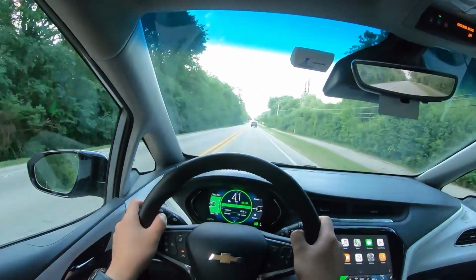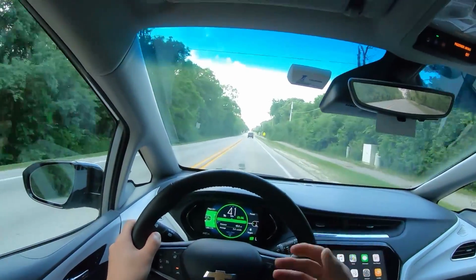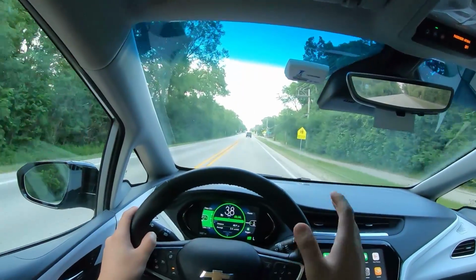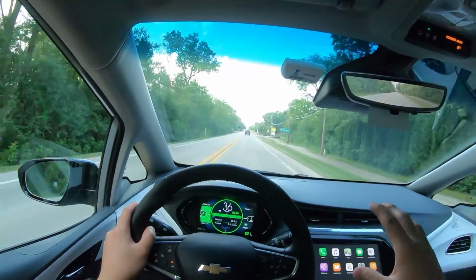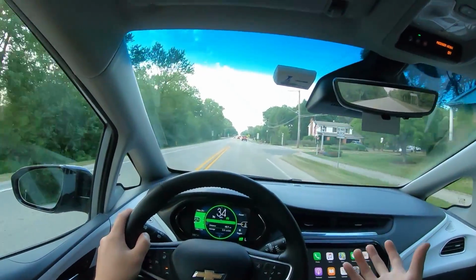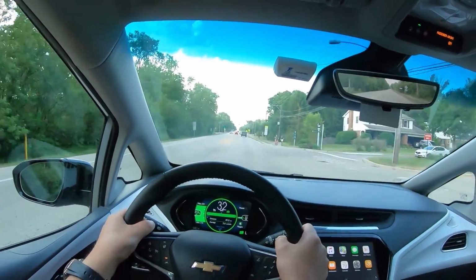When the Bolt first launched, it was actually a pretty big deal. It became an affordable mass market pure electric vehicle that had significant range. Now with the updates of the battery pack, it's 66 kilowatt hours instead of 60, I think, and that 10% increase came without any weight or size penalties.